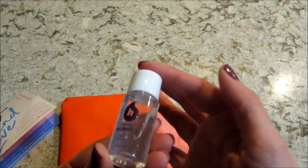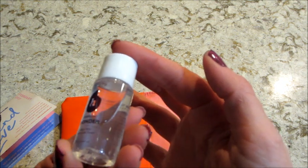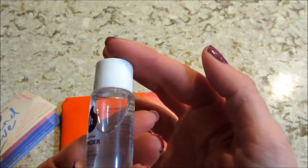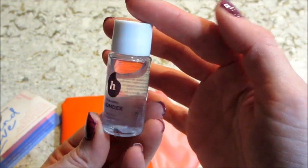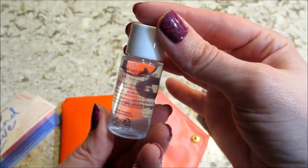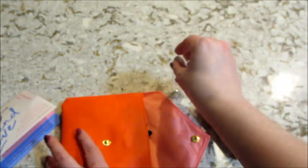The next item says Wonder on it. Black Rice Hyaluronic Toner. Super hard to read, but that's what that is. Can always use that.